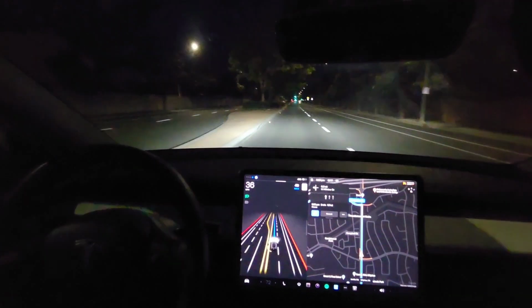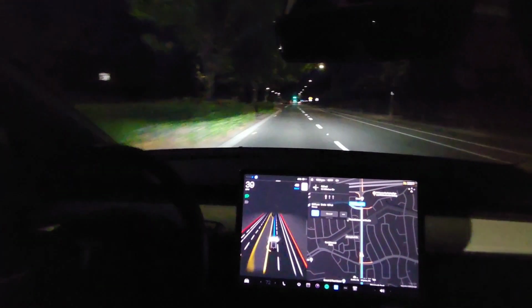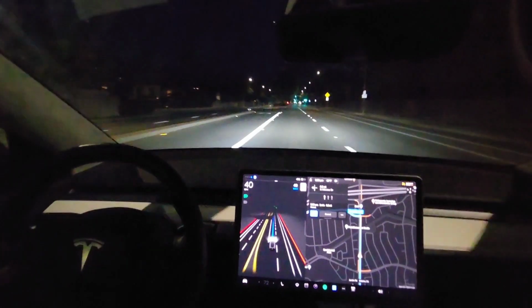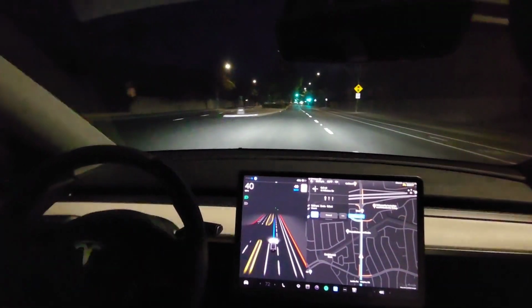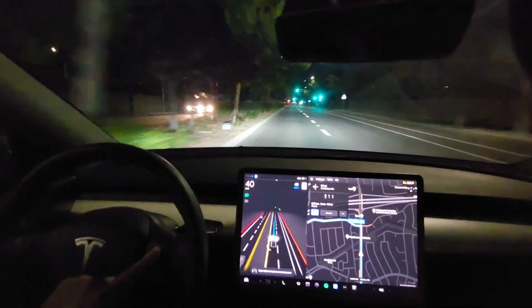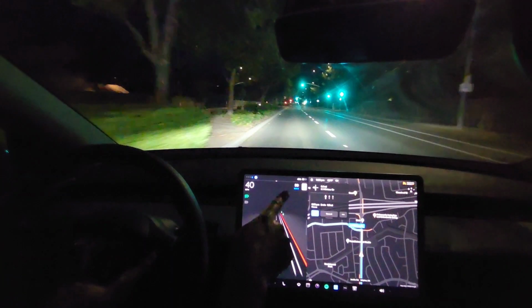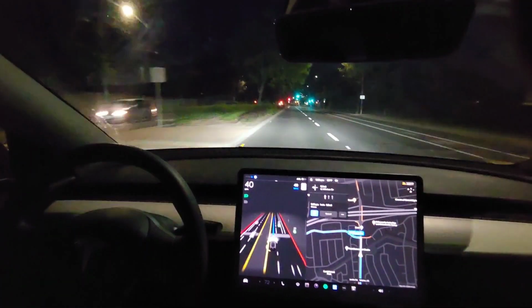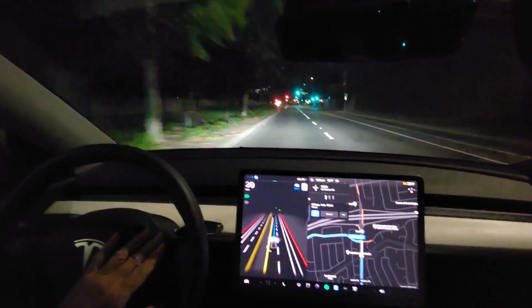Also, if it says to apply slight pressure to the steering wheel, I've mentioned this in the past, but you can actually just scroll the wheel on the thing and it'll know that you're paying attention. So it says apply slight pressure, and if I move the thing, it stopped blinking. So yeah, you can do that too.